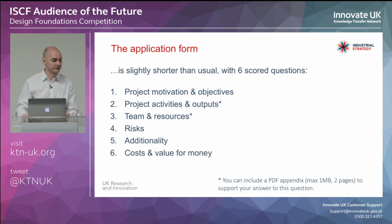So the first question asks about your project motivation and objectives. Essentially, why are you doing the project? What do you believe the opportunity is? Why is it of value? And then a bit more specifically about the project activities and outputs. So you can think of that really as your project plan. What do you expect to do when, and what do you expect to be the outputs of those different activities?